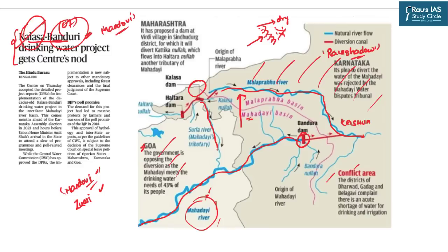This is the Kalasa tributary of the Mahadai River, and this is the Banduri tributary. So they will build the dams on these tributaries, and with the help of these dams they will transfer the water to the Malprabha River, which is again going to Karnataka, and with this river northern Karnataka will meet its basic demands. But then obviously opposition came from the state of Goa, because Goa is also dependent on this very river to fulfill its needs. However, recently, as the headline says, the central government has given the nod for the Kalasabanduri drinking water project. So that was all related to this particular Kalasabanduri drinking water project.